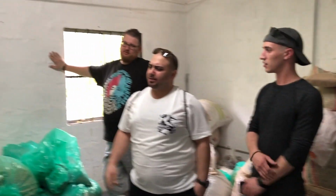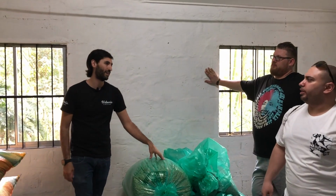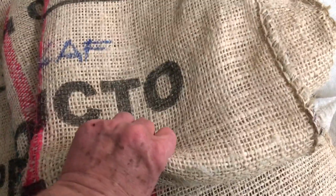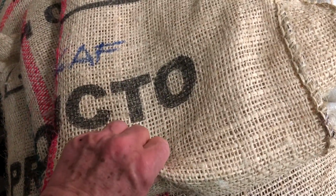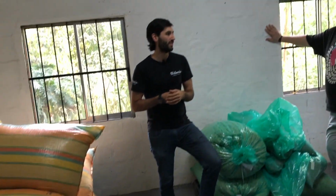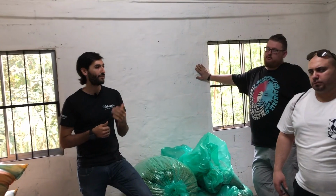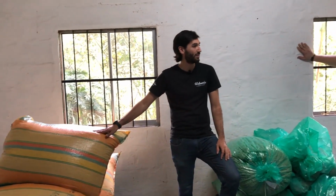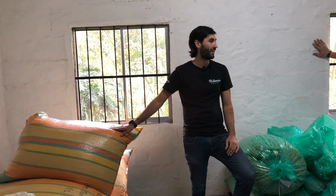Yeah, it's half a dollar. Do they last long? They last forever. I mean, they last a long time. They're actually very coveted for coffee growers, very rough material. Their margins are so tight that for them it's expensive, and it's half a dollar. One of these will cost six times less, just because it's lighter and it's plastic.